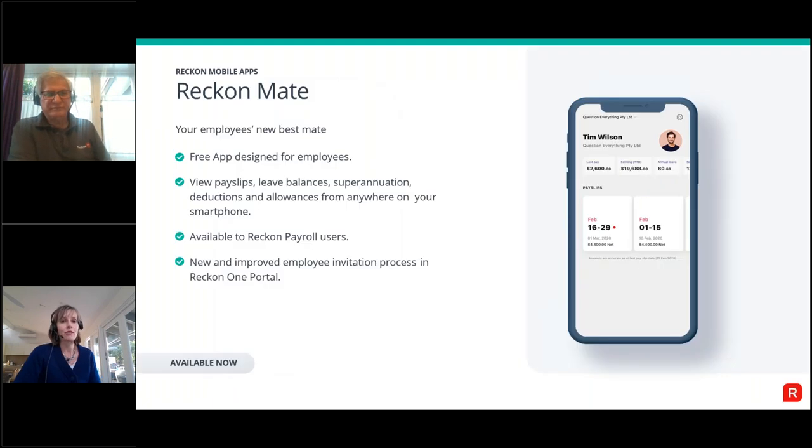The other benefit is for employees. We have an app called Reckon Mate. This is available now, and it's a mobile app to enable employees to access their payroll information in Reckon One. There are over 500,000 employees that currently get paid in Australia using Reckon software. Reckon Mate allows them to see their payslips and view and maintain their personal records. Later on, we'll be adding features such as the ability to make leave requests, employee onboarding, and superannuation details. We're really looking to offer employees more features within the Reckon products. So keep your ears open because more communication will be coming on this.